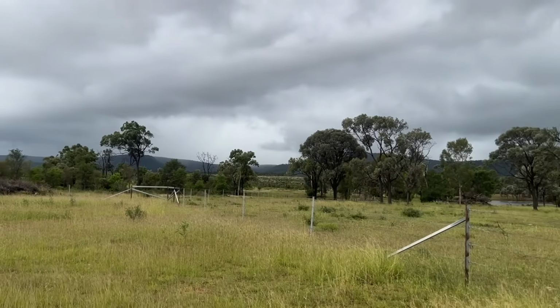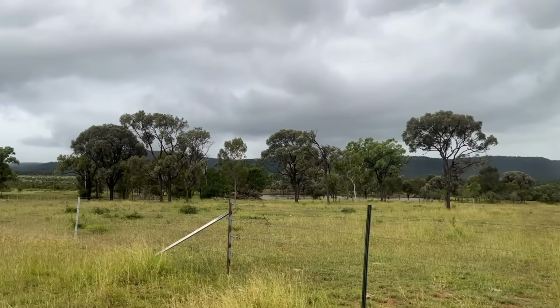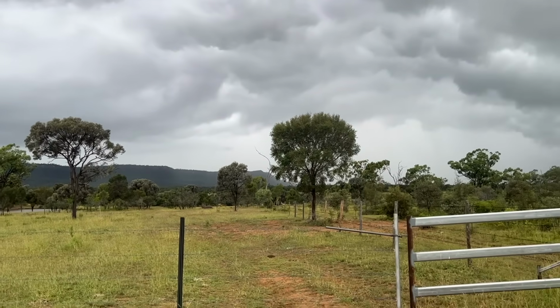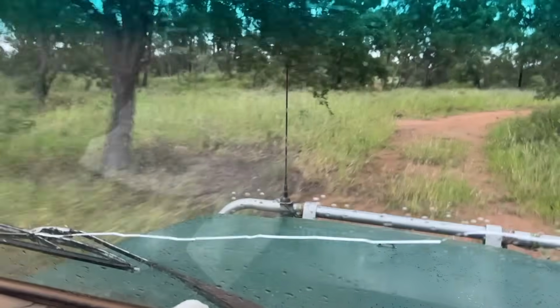Well team, we could get a wet tail out of this. Look at this rolling in, coming straight at us. Well, this is central North Queensland in the wet season. You've got to expect this sort of stuff. This is what happens. Sometimes every afternoon a big storm will roll in.